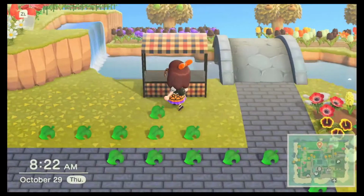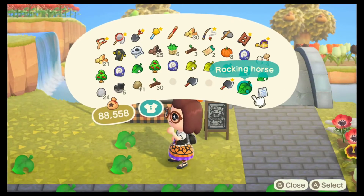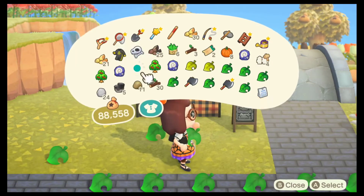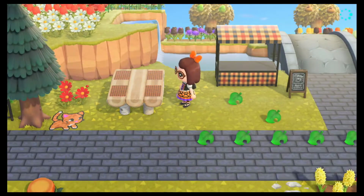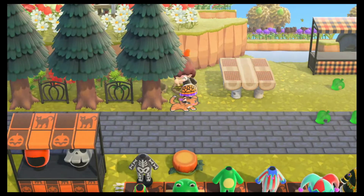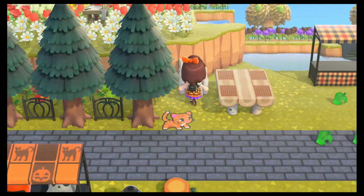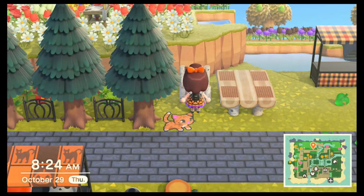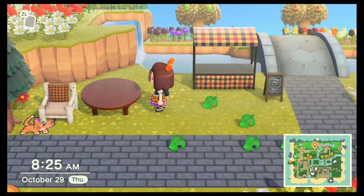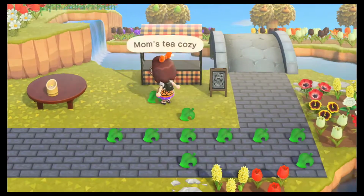So I use a stall, a menu chalkboard, a mom's tea cozy. Originally I used a stovetop coffee grinder, but then I changed it to, I believe, an espresso maker. Then I also have a log table, log chairs, but I decided not to use those because they were just a little bit too big and didn't quite go with the whole theme of what I wanted. So I ended up using a low tea table with, I believe, a stone or a log stool.